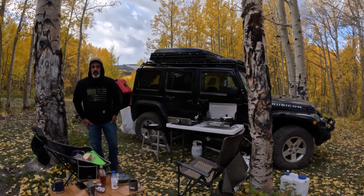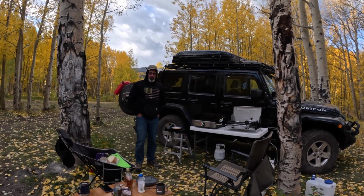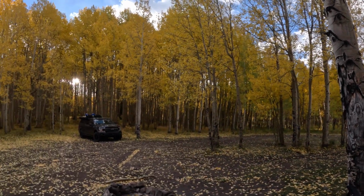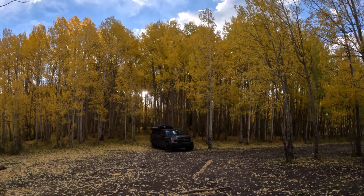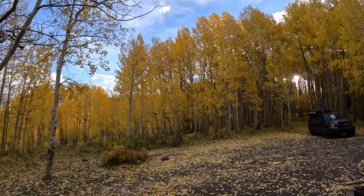Now we're getting breakfast going. October 1. The sun's just starting to peek up over the edge for us. It was real windy last night, gusty. It's a beautiful morning.